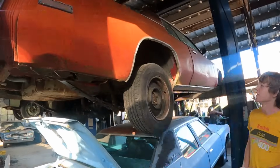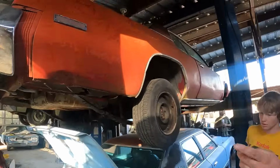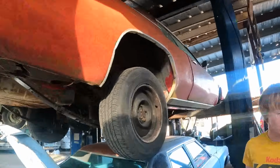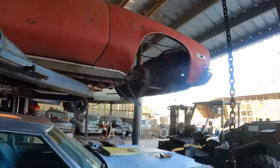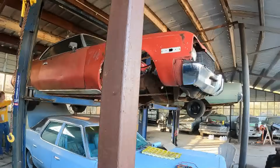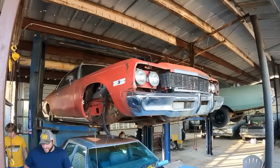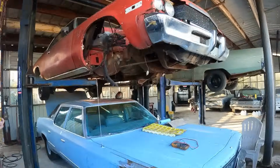I'm sorry, what was the story on this one? This one is this man. He's been looking for a '74 Fury coupe for a long time. Okay. And this was in the background of a car for sale on Facebook. It's an odd car. This thing was in Atoka, Oklahoma, at a salvage yard, and it was left for dead, and it actually has a chance of coming back.